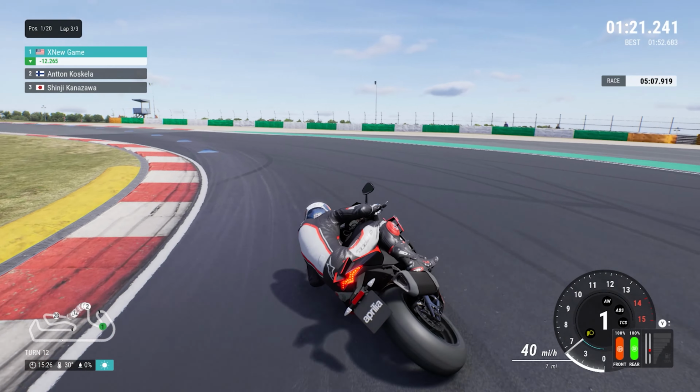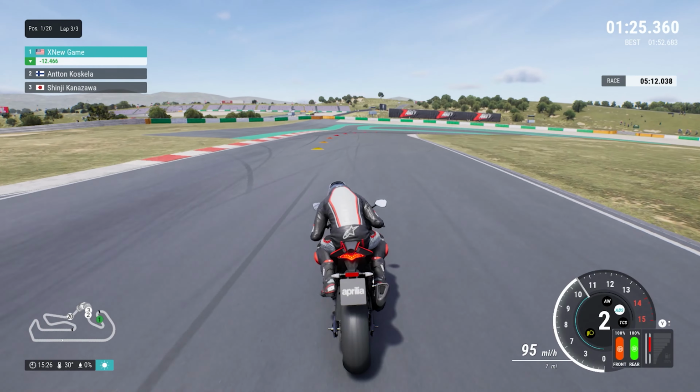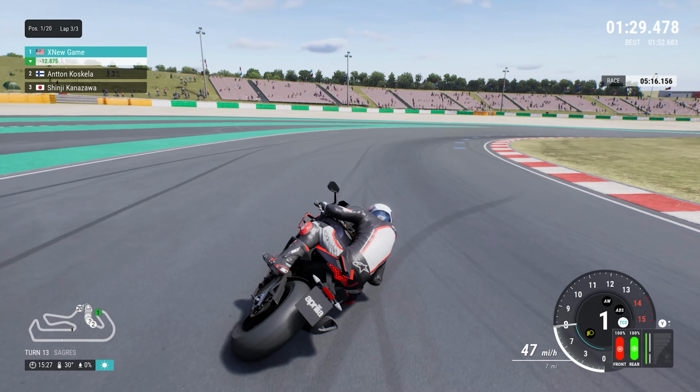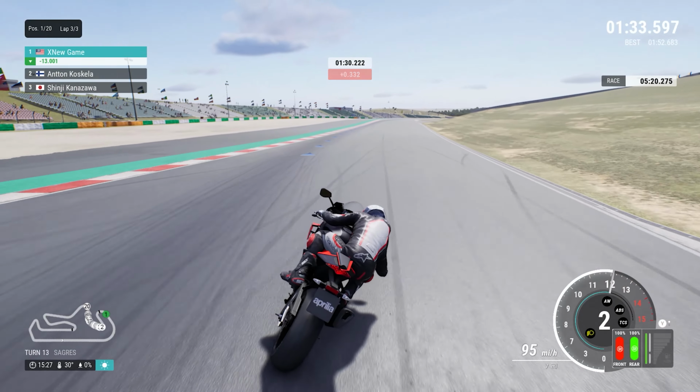Exclusive and limited. The factory designation denotes the exclusivity and performance-oriented nature of this model. It's produced in limited quantities, adding to its desirability among riders seeking a premium and high-performance sport bike.